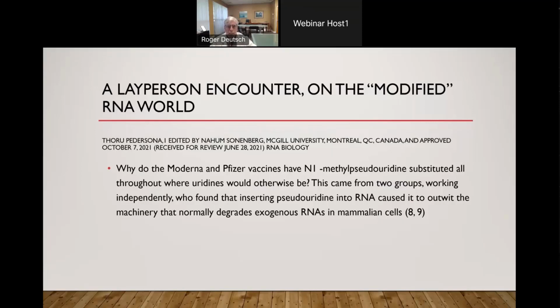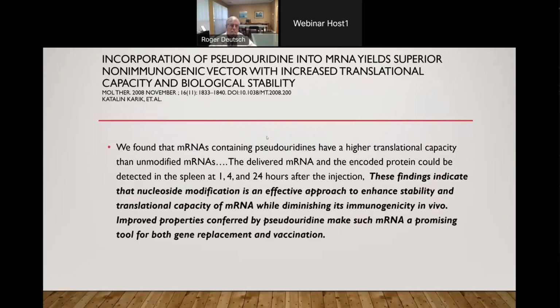And the advantage of that is that the synthetic uridine can actually not degrade and find its way into the cells more easily. But that's based on research going back a long time that we don't necessarily hear about in the context of the vaccines today: that the modified pseudouridines have a higher translational capacity than the natural RNA. And the encoded protein can be detected in the spleen at 1, 4, and 24 hours after injection, which is kind of interesting because the understanding at the outset of the emergency authorization of these new vaccines was that they would degrade pretty quickly. They'd be injected into the muscle tissue in the shoulder. They would teach some cells how to translate that RNA into the protein of interest, which of course is the spike protein. And they would not last for a really long time.